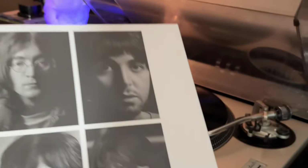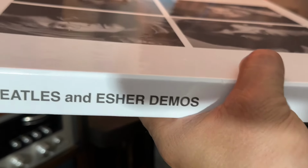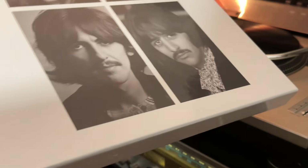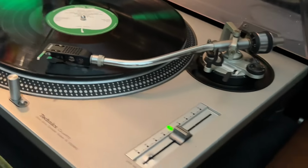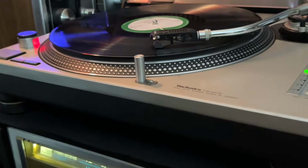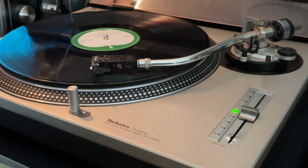I'm listening to my Beatles records, the Beatles demos. So I bought this, and I like it. Brand new, it's nice. I'm a Beatles fan, and I have a lot of Beatles records in my collection. And yeah, so one way or another, I mean, this is a good investment.